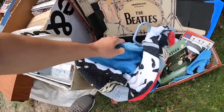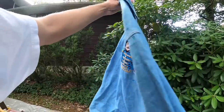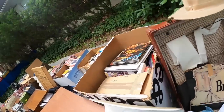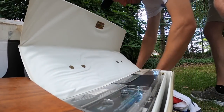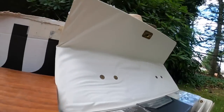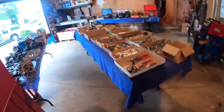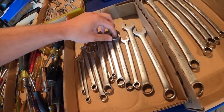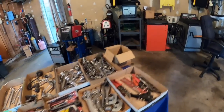I'd like to see what this is. That's freaking cool. Try to put everything back the way you found it. Exactly like how I found it. This is the garage area. Challenger, East Co. This is really nice clothing up here.